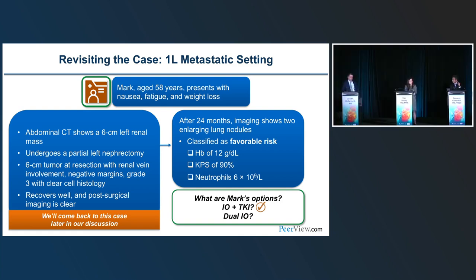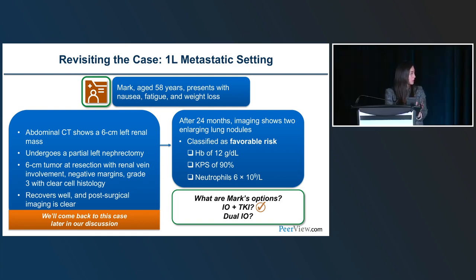Sure. Well, in my mind, favorable risk disease is still less inflammatory and probably more angiogenically driven. So, using all the data that you've just presented so nicely, I certainly think that a TKI-IO combination makes sense, and we would talk through all the different combinations that are approved.